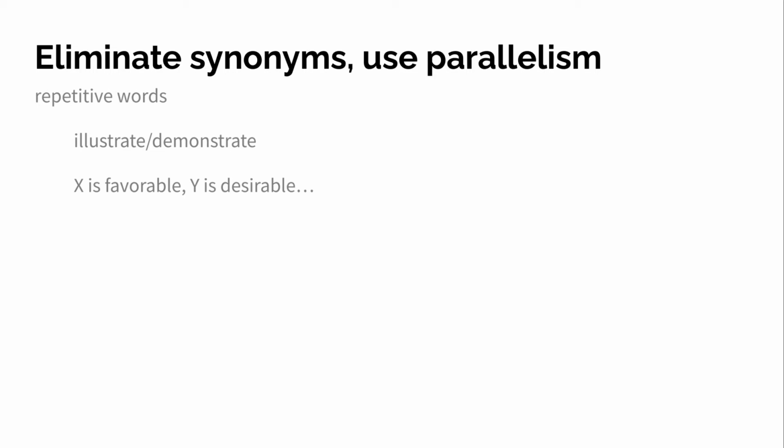If you simply apply parallelism, you won't have too much repetition, you won't have to go to the thesaurus, and you could simply repeat keywords as you need them. I'll talk about keywords again in a moment. Let's first talk about adjectives and adverbs. Some people recommend deleting all adjectives and adverbs to avoid wordiness. Occasionally you might find use for them, but be careful with the ones that are only redundant.